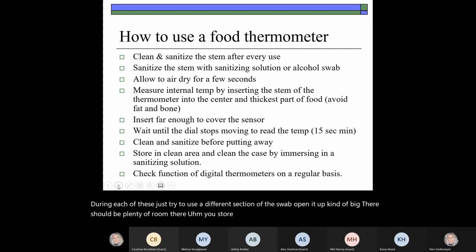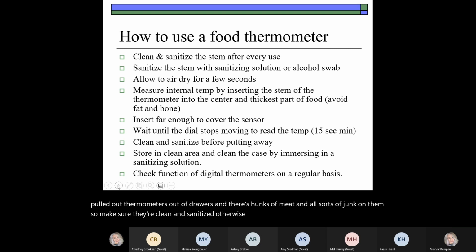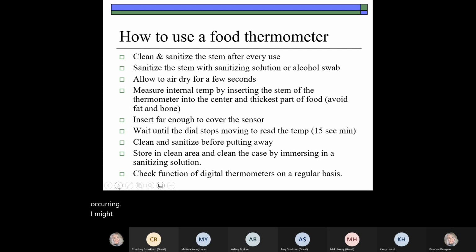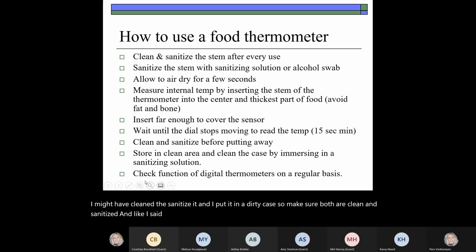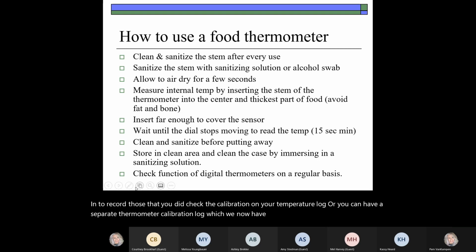You store it in a clean area and in the case. You clean it, then you sanitize it, and then you put it away. I've had times where I pulled thermometers out of drawers and there's hunks of meat and all sorts of junk on them. So make sure they're clean and sanitized. Otherwise, contamination can occur. I might have cleaned and sanitized it and then put it in a dirty case, so make sure both are clean and sanitized. And like I said, if you have a digital thermometer, we still want you to check all thermometers at least weekly or anytime they're dropped or bumped, and to record that you checked the calibration on your temperature log, or you can have a separate thermometer calibration log, which we now have available thanks to Cassie Hurd.